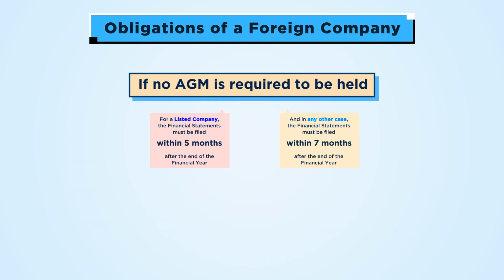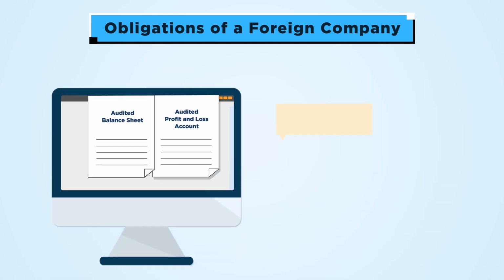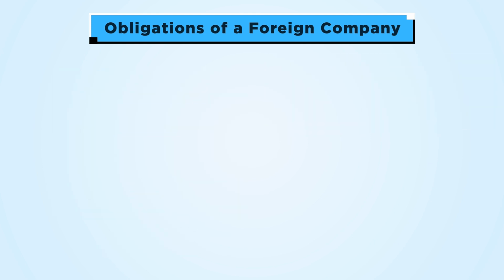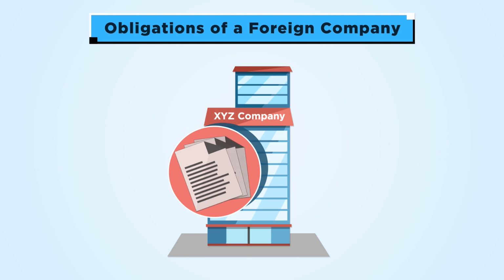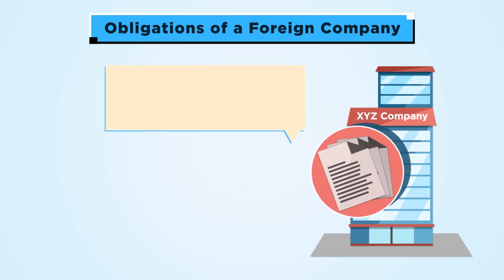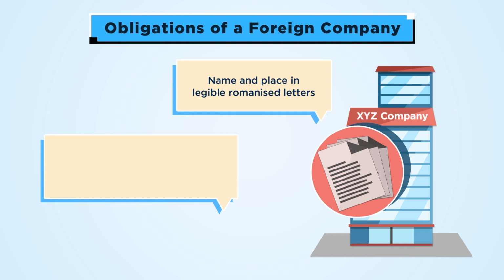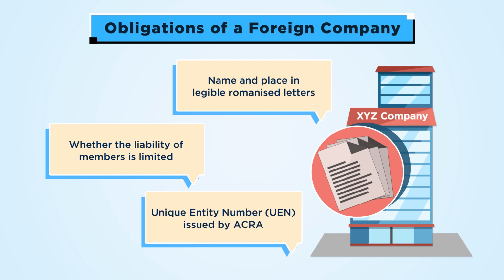The foreign company must also file an audited balance sheet and an audited profit and loss account that comply with the accounting standards. The foreign company must ensure that its invoices, letters, etc. carry the following information: the name and place where it was incorporated in legible Romanized letters, whether the liability of members is limited, and the UEN issued by ACRA.